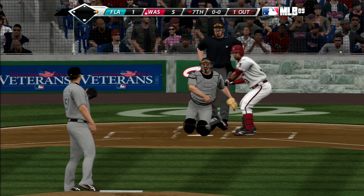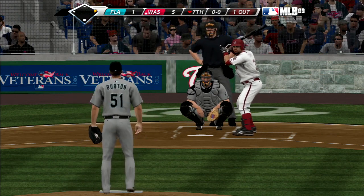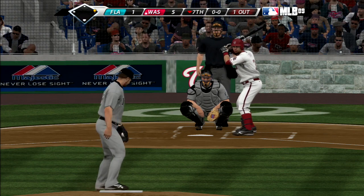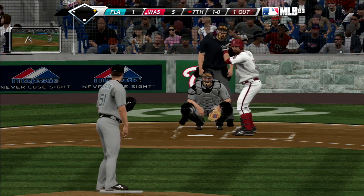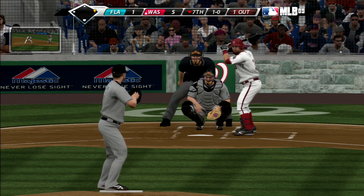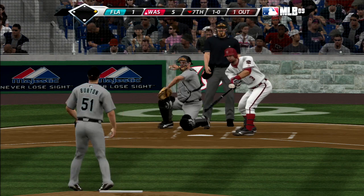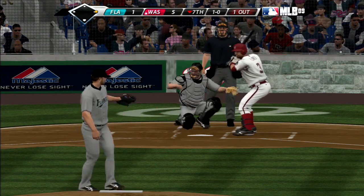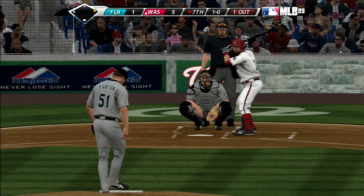And oh my gracious, where did that pitch miss? It's called ball 1. Ah, come on already. Here's the 1-0. And he watches one miss outside, 2-0 now. And these guys have been very patient with that slider away.